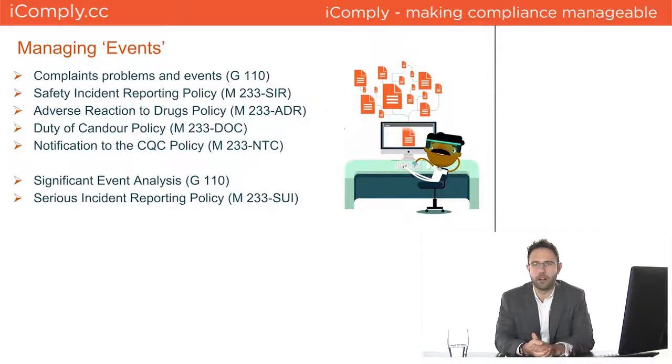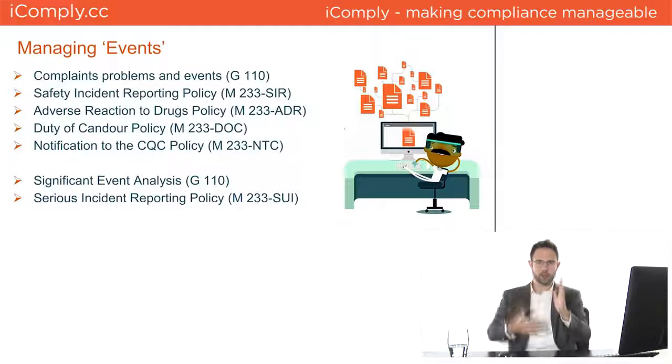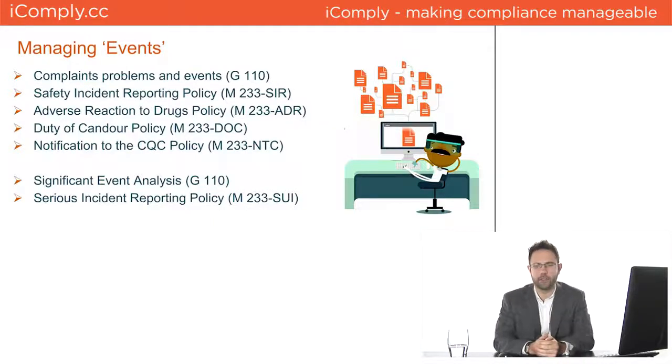So where you want to start is you want to download G110, the new updated version, and you want to have a read of that. That's been updated. We've improved it a bit, and we've added a bit more of a logical flow to it, so people can understand how they should respond to these things. But generally speaking, I'll mention a bit about complaints, but I'm mostly talking about events.